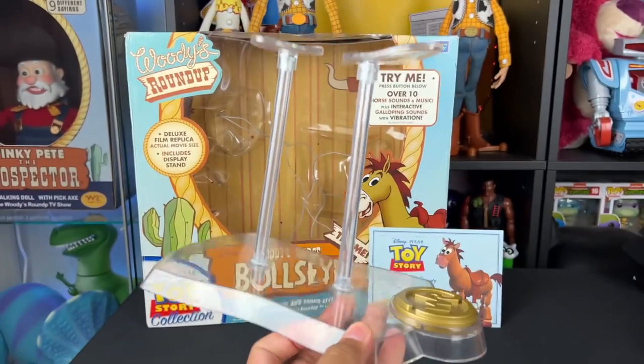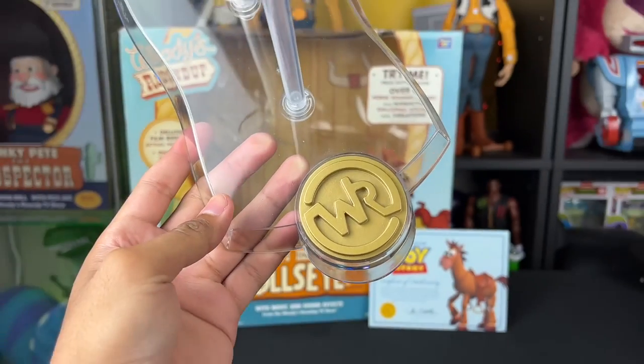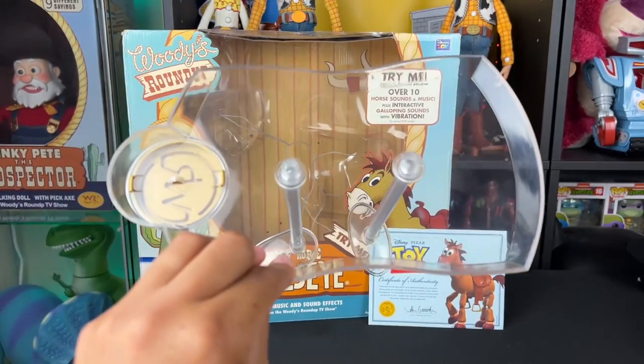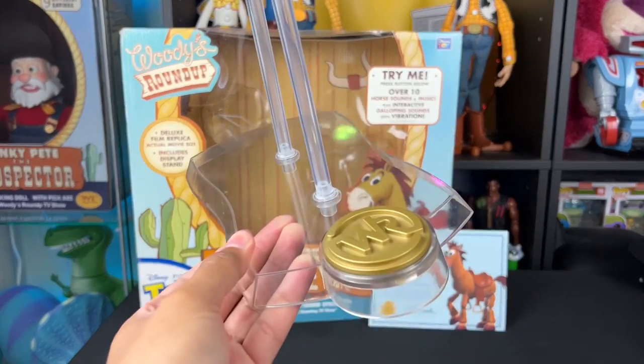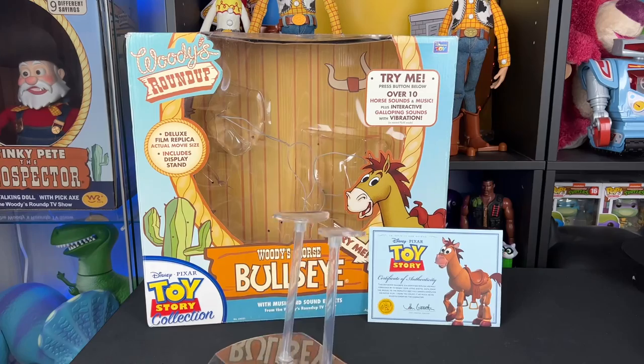Bullseye did come with a nice acrylic stand for display. Here's the Woody's Roundup logo. It's just plastic all around, but it's still pretty neat, and that just kind of clips in, and that's it. You put this together really quickly, and then you have a really nice stand for Bullseye.